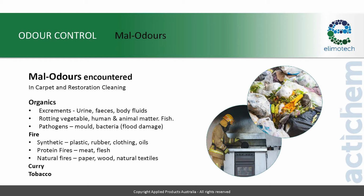These are our body fluids, urine, feces, both from animals and humans. We have our typical rotting vegetation, which once again can be rotting vegetable and animal and human matter. We throw fish in there as well. If anybody's ever tried to cope with a freezer that has had fish in it, which has had the electricity turned off, you know that fish is a tough one to get on top of.